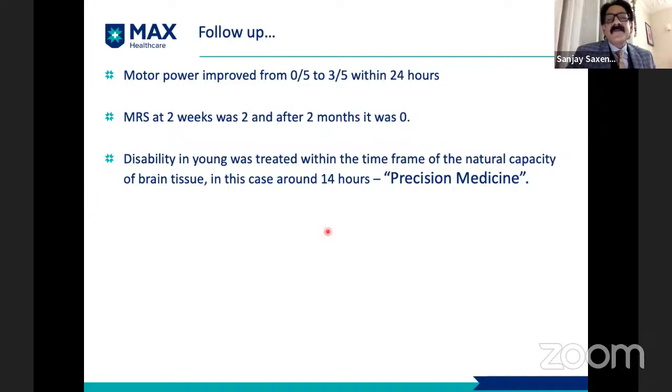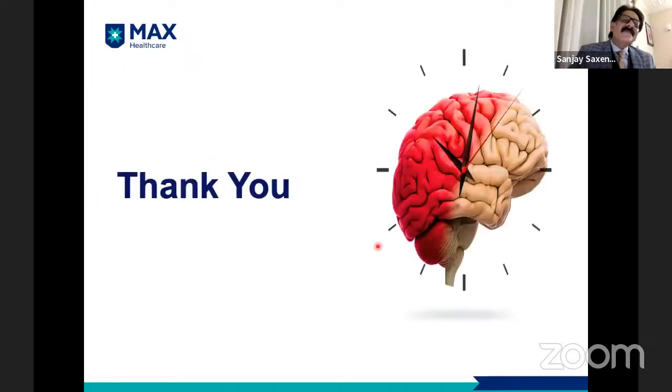So he totally recovered. So that is the perfect case for precision medicine for that individual. So had we not done all these exercises, thinking that it's now 10 hours, what to do? Nothing can be done. But then we went ahead, we did this procedure, and we found that the patient responded so well. So it's been mix and match for us.